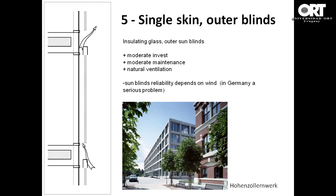And you've got your outer screen, the outer sun blinds. Yeah, so that's typical for Germany. You have a lot of daylight in there. You keep the heat out with the outer sun blinds. That's perfect.